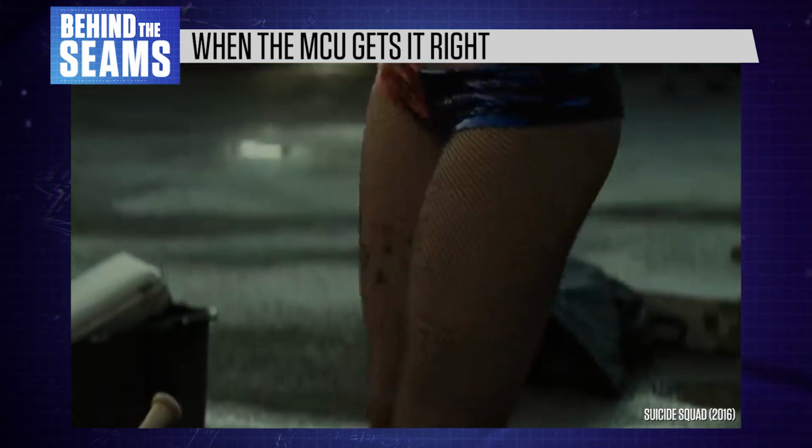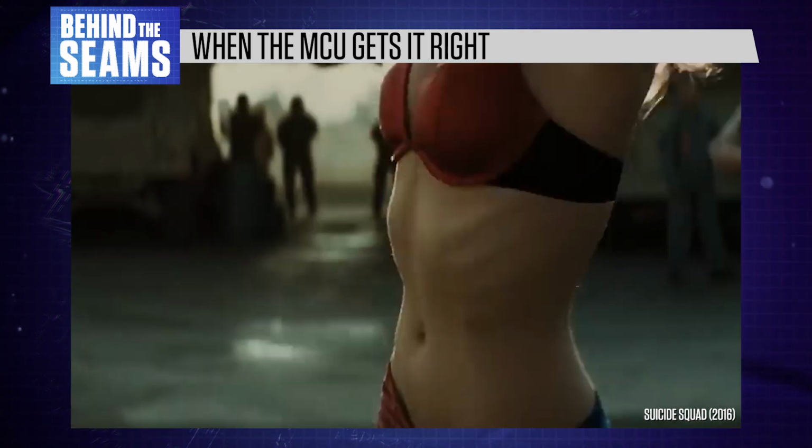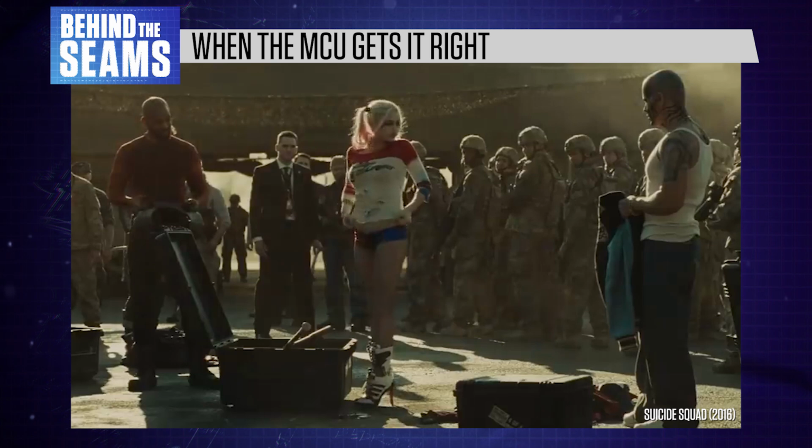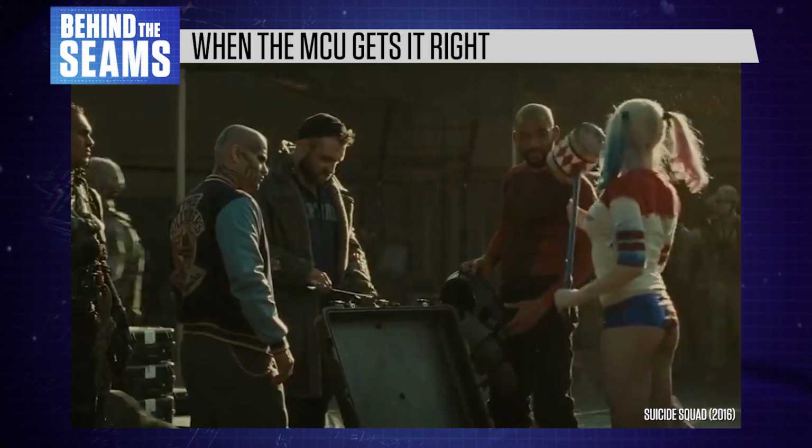If a superhero movie takes place in a more stylized setting, like Suicide Squad or Batman and Robin, it still feels natural for the main characters to wear theatrical outfits.